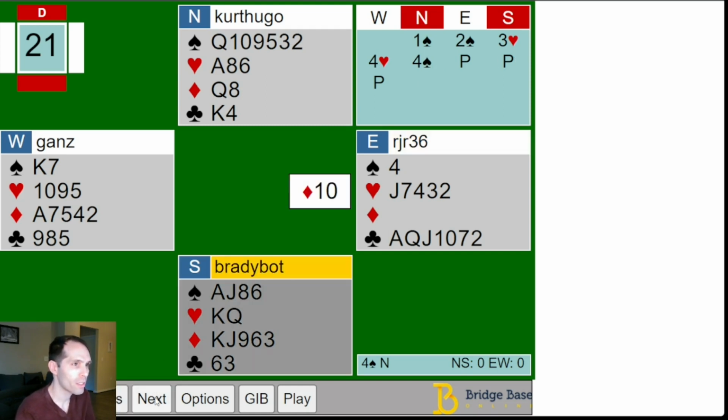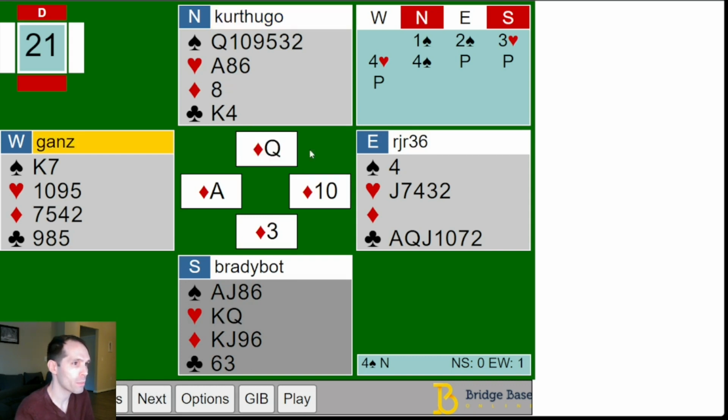So 10 of diamonds lead. Kurt does very well to dump the queen. This makes it look like it's very possible that this is 10-8 double 10 of diamonds. If he just played the 8, then West would know to give his partner a diamond ruff.